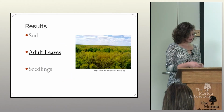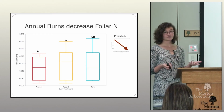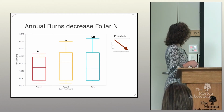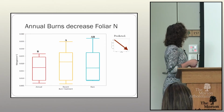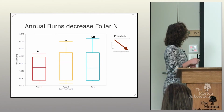Moving on to foliage. So now we know how it affects the soils. How is this affecting the leaves? If you remember, we expected to have the same trend as the soils, and we are. We're seeing the same trend here, where annual fires are decreasing the amount of nitrogen per area in my leaf samples. So you see here that these are not significantly different, but we really see a difference here between the annual and the recent burns.